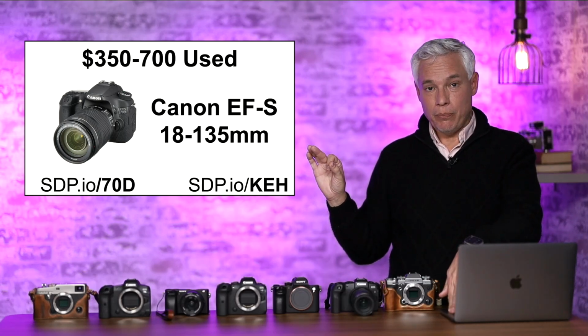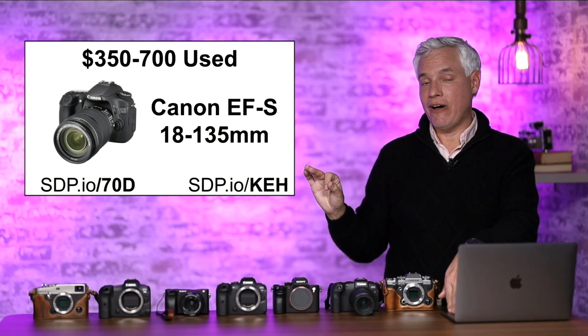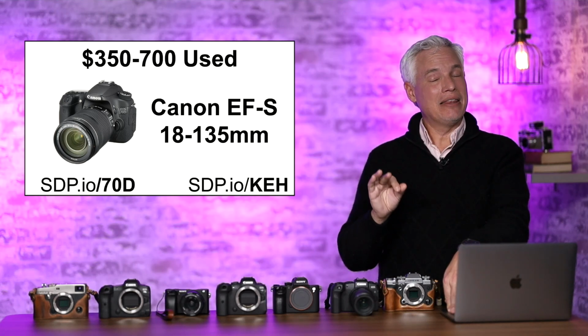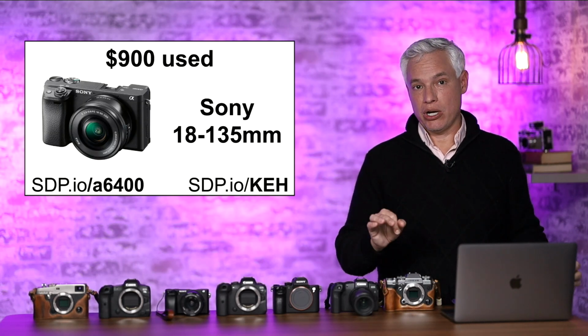And if possible, pick up the Canon 18 to 135 lens. It's not the standard kit lens. You'll see a lot with the 18 to 55 lens. The 18 to 135 is much more generally useful.